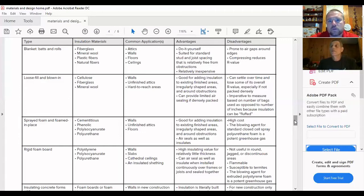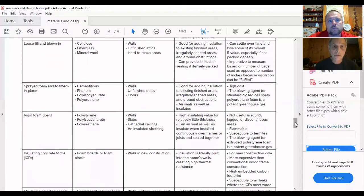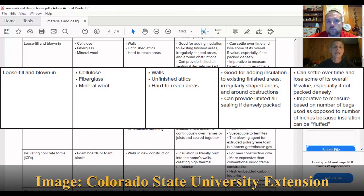Yes. So the 3 most typical are cellulose, which is recycled newsprint or cardboard that has been treated with a borate so that it is rodent proof, insect resistant, and flame and fire resistant. Then you have fiberglass, which, instead of being in the bat, is chopped. So it's loose, it comes in a bag and you pour it out into your machine. And mineral wool is the same thing. Instead of the bat, it's a chopped fibrous product.